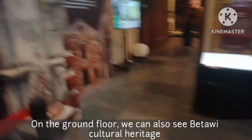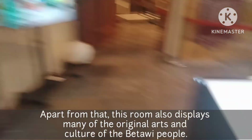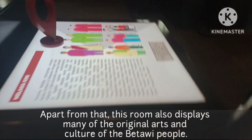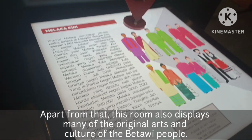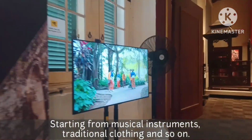On the ground floor, we can also see Betawi cultural heritage. Apart from that, this room also displays many of the original arts and culture of the Betawi people, starting from musical instruments, traditional clothing, and so on.